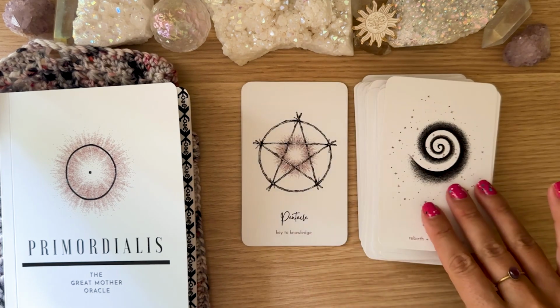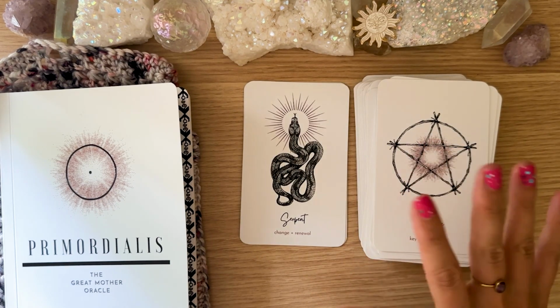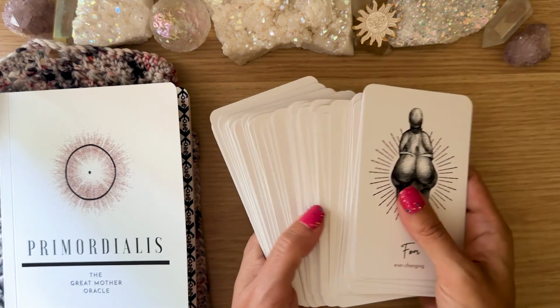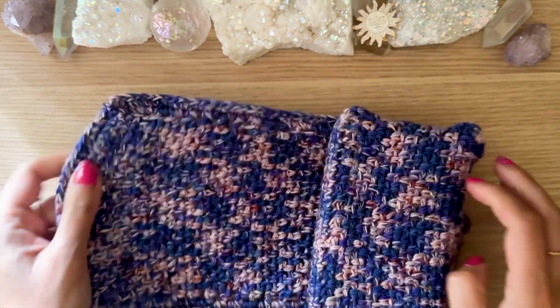I always leave these readings changed but enlightened. I'm actually going to do one today because it's a full moon, and I just feel the need. It's full of such wisdom. So this is a primordialis oracle. In this one, this is the only bag I ever did to make a mat out of.